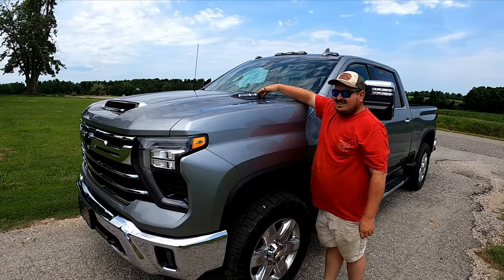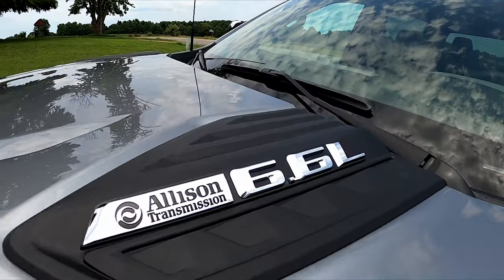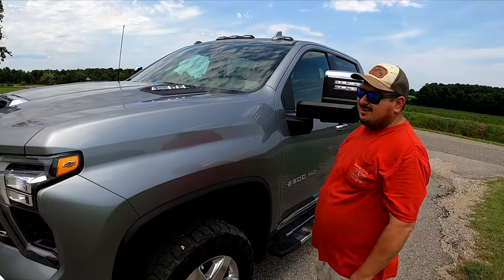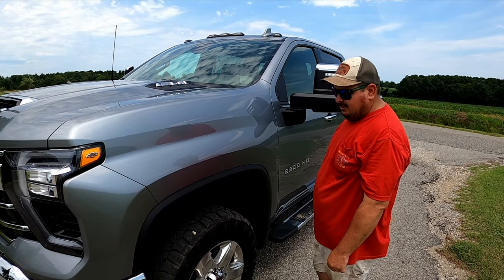I love that they started putting the chrome badges up here on the gas trucks now. That was just because I'm buying a gas truck, in my opinion, I am not buying an inferior truck. I want the badge up there telling what I got.